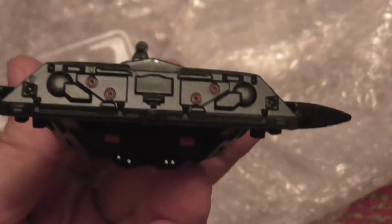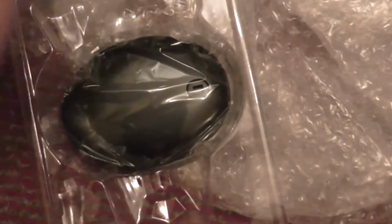The engines, not as red as on the images, but still you can see them. And on the bottom it looks like this, with all of these little half balls and these wonderful painted windows. They are unfortunately only painted, but it would be really hard to put some more detail on this small model. So this is the model itself.